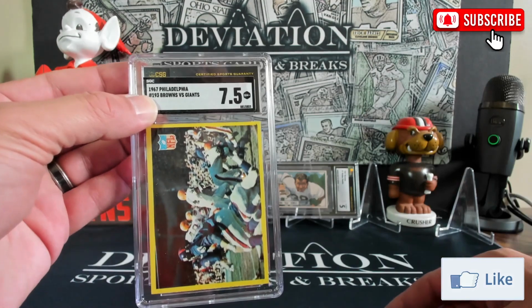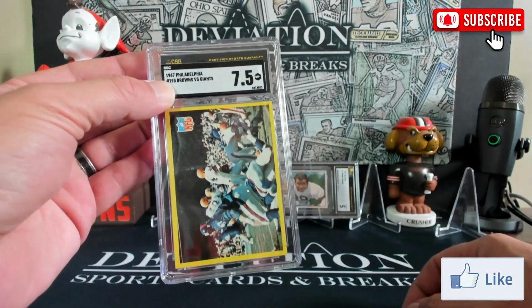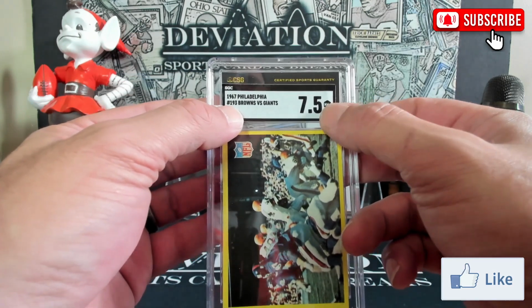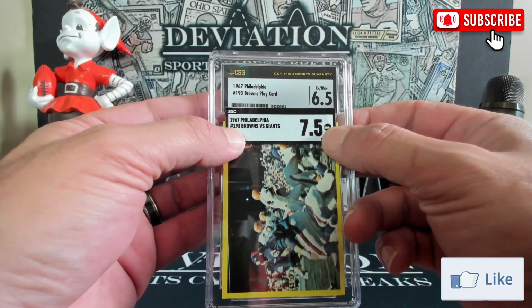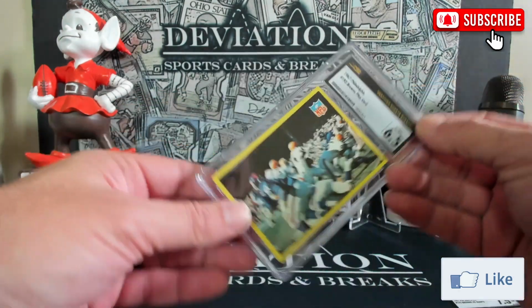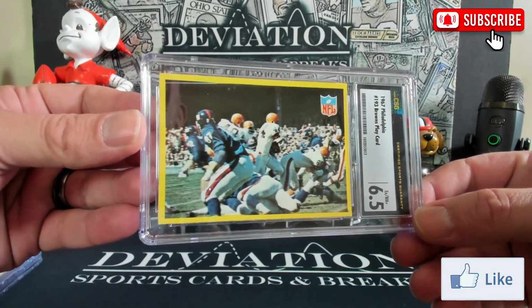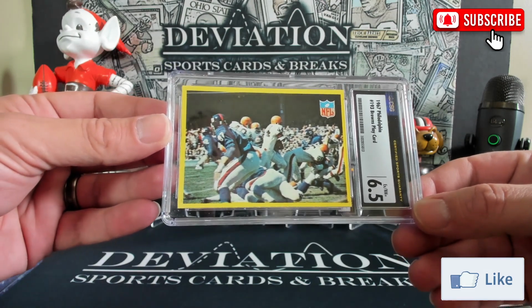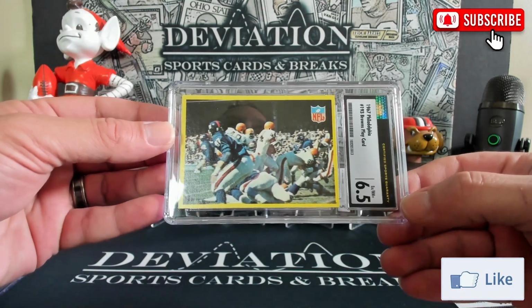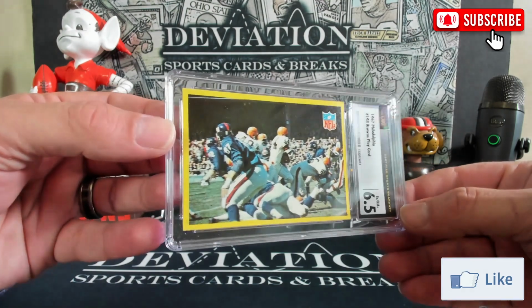So anyways, this was a Philadelphia 67, a hard year to get a good graded card in. This is kind of the poor man's Leroy Kelly rookie card. This is graded SGC 7.5, and it came back from CSG a 6.5. So we ended up losing an entire grade on this particular card from CSG, which is kind of surprising, honestly. I am not on the bandwagon that CSG is soft on vintage. I think I've done probably more research than most, so it's not just my opinion. But I usually don't see a downgrade on vintage of one grade. So I was kind of surprised by this.